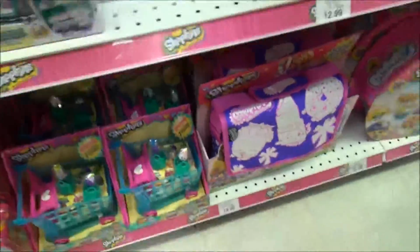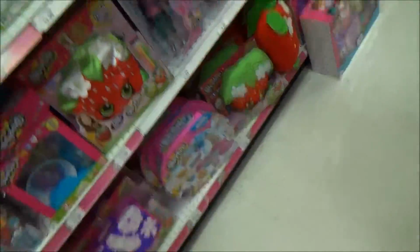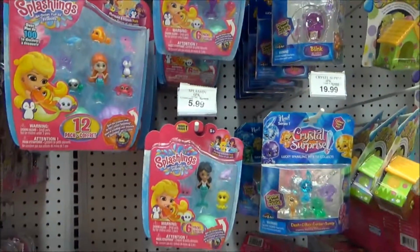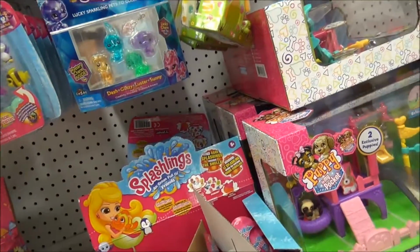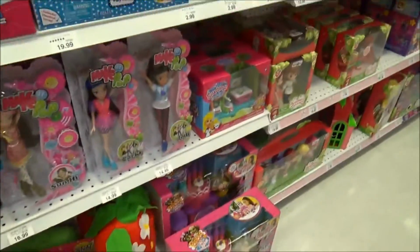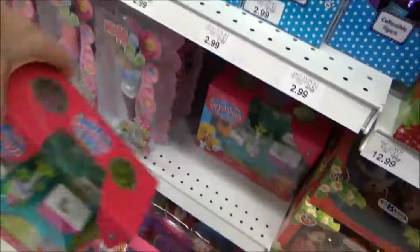No. And nope. Look, it's Cheesy Bean. Oh, he's cute. Oh, he's so cute. Splashlings. Look, there's that penguin. Okay, we gotta get that.